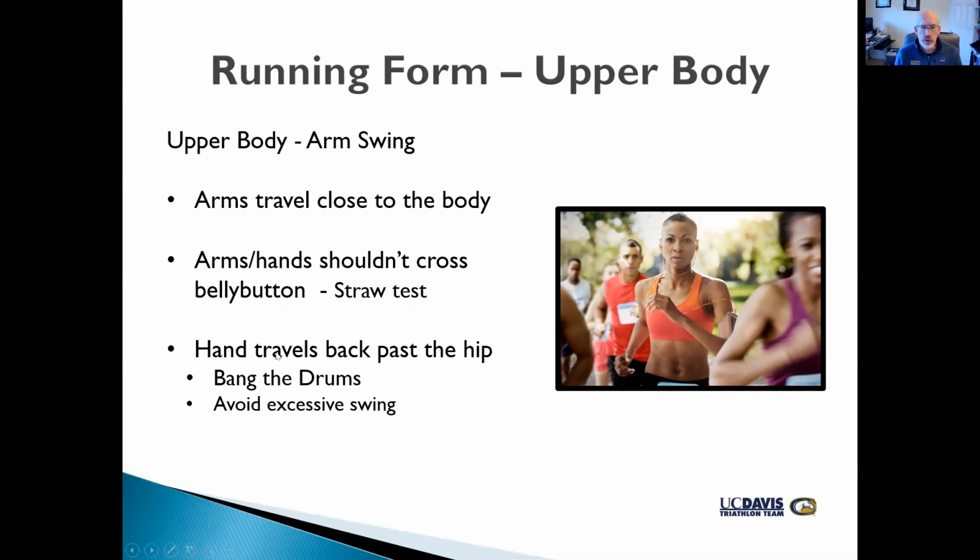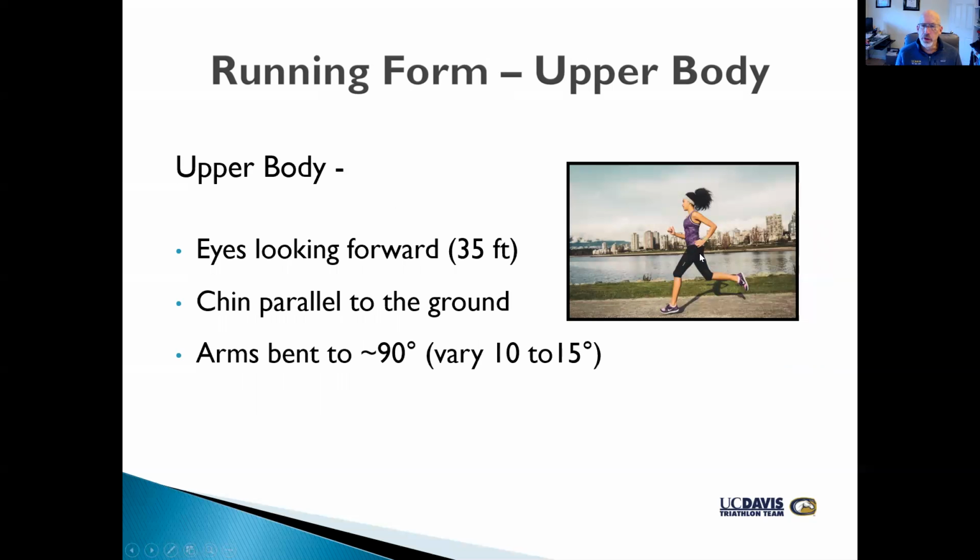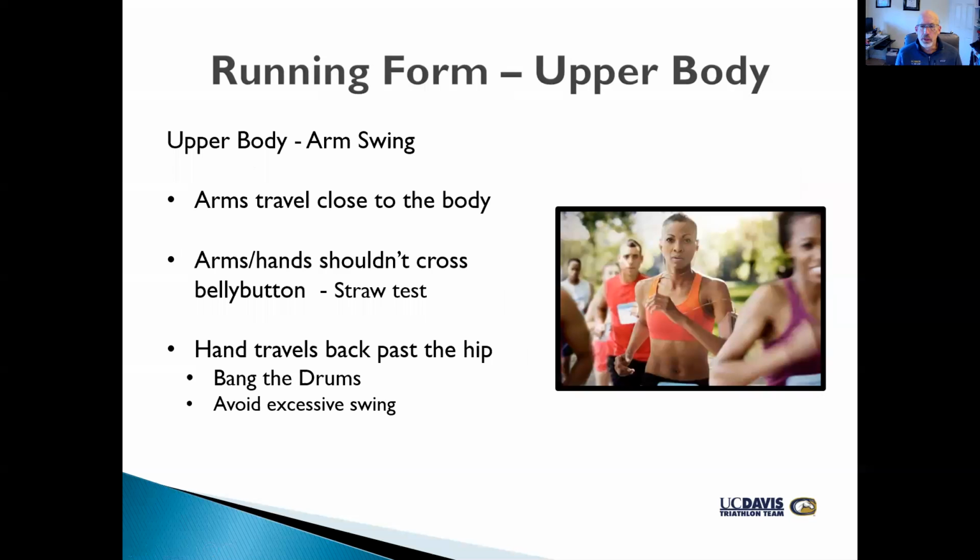So make sure that your hands travel back and forth past your hip. And you can see that back in this picture here, her hands are traveling just past her hip right there. The reason you do that, again, is to allow the arm swing to help dictate how the legs move. There's an old adage in running that where the arms go, the legs will follow. So if you have a nice, good arm swing, then typically that will help your running gait.